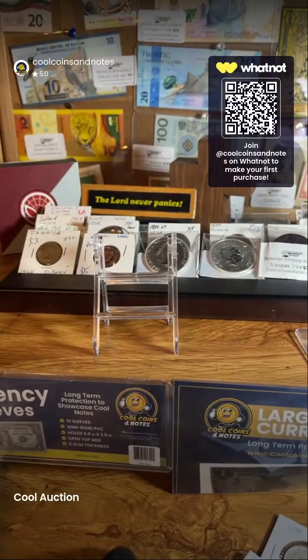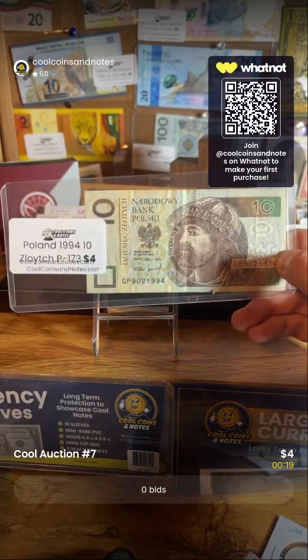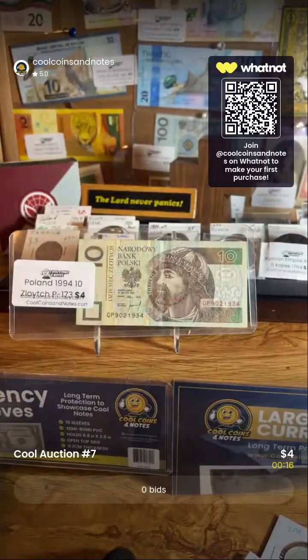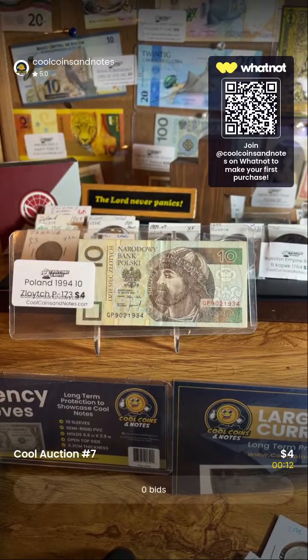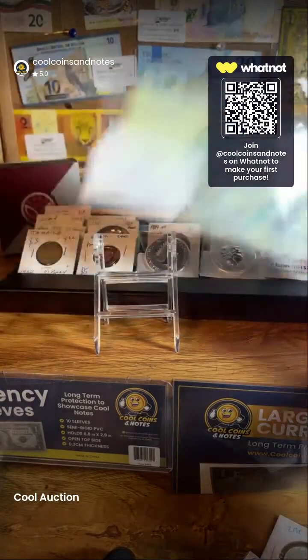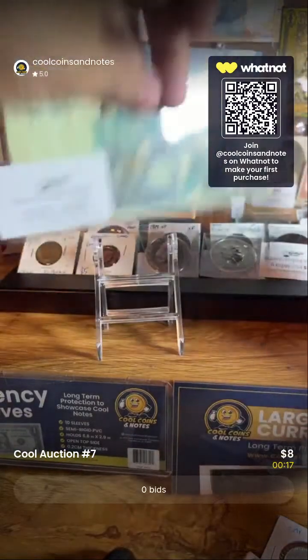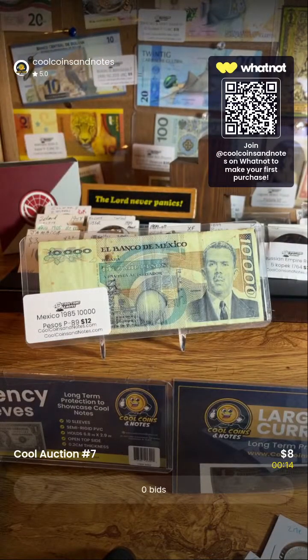Here. I'm going to pick the pace up, y'all. We're going to make this 15 seconds. I figured I'd test it, but I always go back to 15 seconds. We can move through these. All right, we got Poland, 1994, 10 Zloty. Oh, here's a Mexico. 1985, 10,000 pesos. Excuse me. There's quite a few mixed in here now that I think about it.